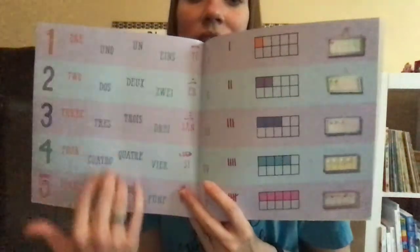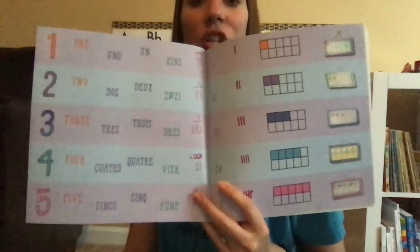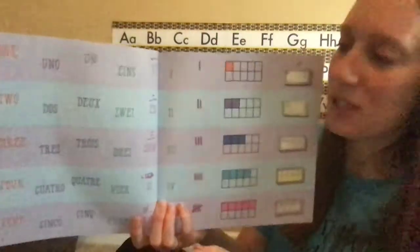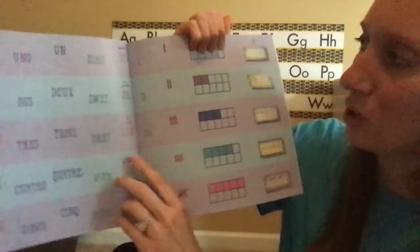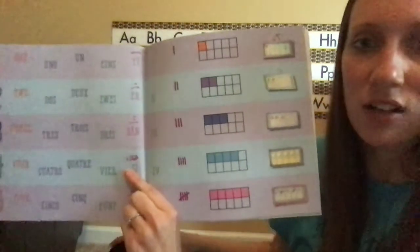It gives you words in different languages. It gives them to you in English and in Spanish. And then it shows different things. It has things called Roman numerals. Okay? Let me see if I can show you right here. That is what these are right here. Okay? And then you have what's called, let me get my hands out of the way. Then you have what's called tally marks. And these right here are going to be your tally marks. We practice those in class.